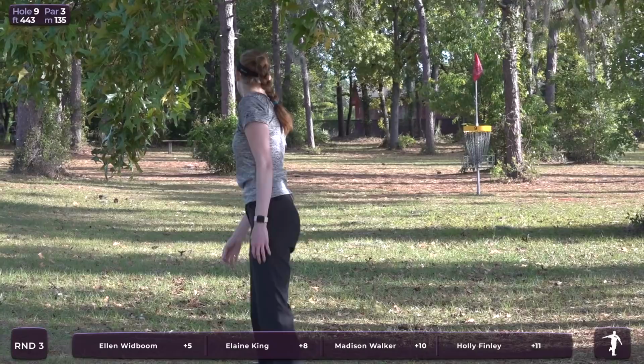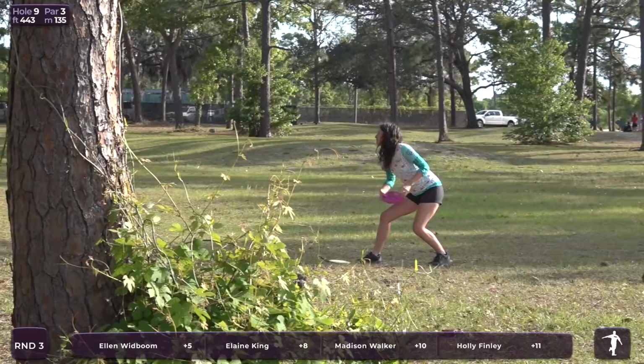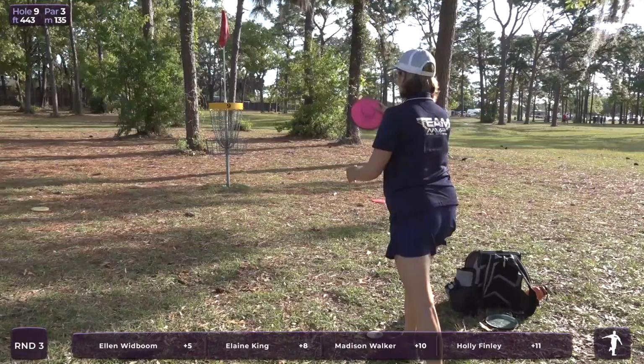Yeah, and like you said, this is a tough first hole to start on. Hole 9, it's 443 par 3 over the water with, I think, a double mando with a sidewalk OB on the left. You get a 4 on this, it feels like par. I agree with that. Elaine looking at her 3.